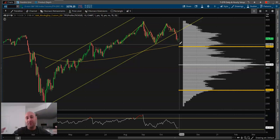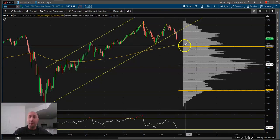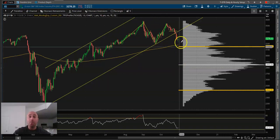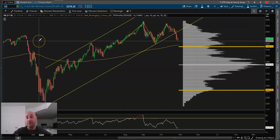Remember, Tuesday is the election. So barring any news, anything like that, we'll see what happens Sunday evening with the futures into Monday. But maybe watch this 200 for us to gap down overnight, down to it just so we could touch it, kind of like what we did here. Touch and then bounce. Do we touch and keep going, or do we touch and bounce to the upside? That's the $1 million question.